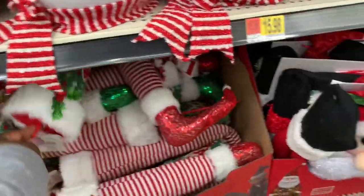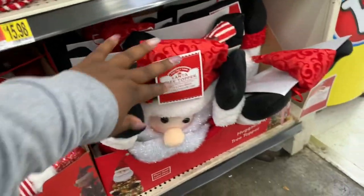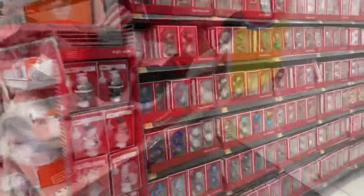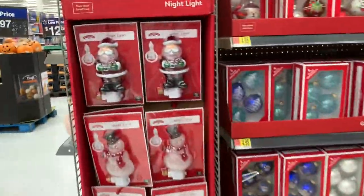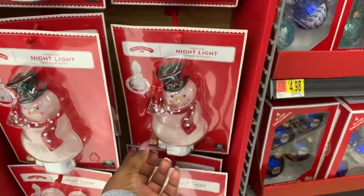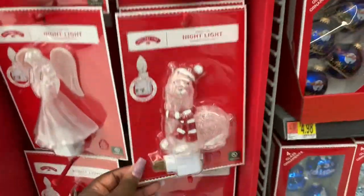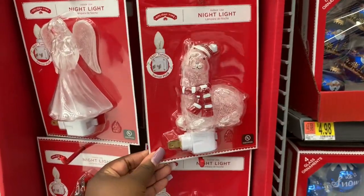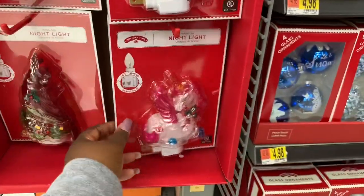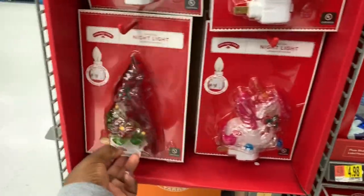So I see green and red. Santa tree topper. That's how it looks on top of it. Okay, so they have, oh, look at this, the Santa night light. They have Santa, a snowman. What's this one? Is this a, what's this one supposed to be? I can't think of it. It's supposed to be a llama, the unicorn, and the tree, and the angel.